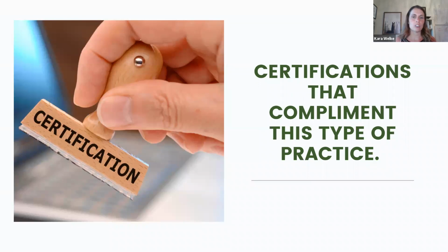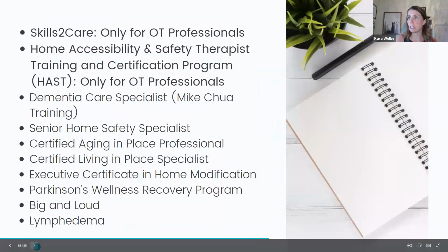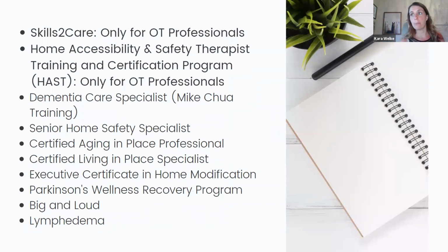So it's important that you don't just go get all these certifications for the fact of getting them, okay? You need to know your population, who you're going to be working with, and use them to supplement and guide your practice. So we're going to talk about a few certifications, but we're primarily going to talk about the Skills to Care and the Home Accessibility and Safety Therapist training. But before Rachel starts, I'm a 100% advocate for the Skills to Care certification training, because it's not just a training. They actually give you the steps you need to create your own practice. What you do on this first visit, what you do on the second visit, it's a perfect guide. So if you want to do dementia, you want to work with caregivers, I 100% recommend this training. So Rachel, take it over and tell us more about the Skills to Care training.